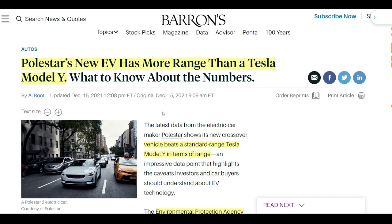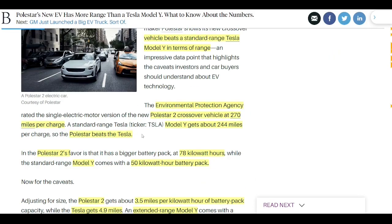But let's take a look at today's article. This was posted today, December 15, 2021. So today, the EPA did announce the Polestar 2 will have a 270 miles per charge range. And they did compare that to the Model Y, which is getting 244. And then Barron's also stated that that beats Tesla. So we'll compare those numbers, see if those are true.